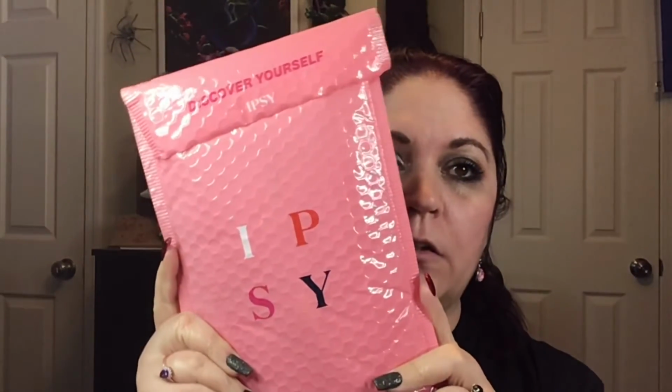Here it is. I'm super excited. It came way earlier than it's been coming, which kind of makes me happy because I get to get this video made and up much quicker now. So, yay! Alright, so here is the bag. It's pretty cute. It's got little lips on it and it says, sealed with a kiss. Actually kind of cute. This is the card.